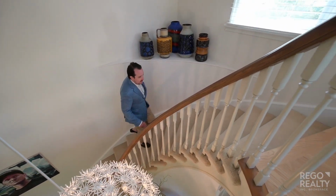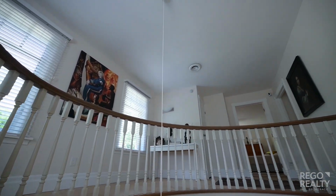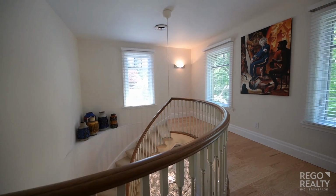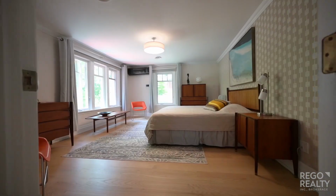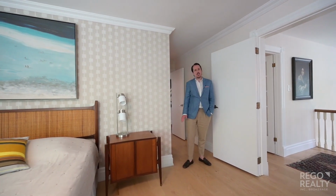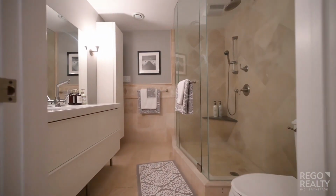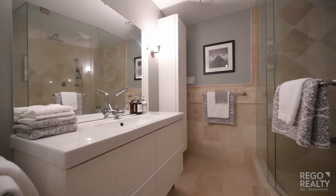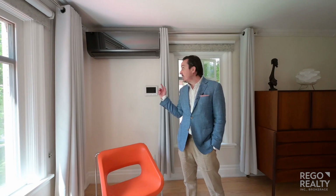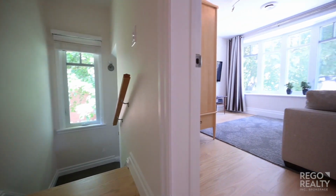Let's check out the top floor and this magnificent staircase. This primary suite deserves special mention. Let's check out this beautiful ensuite and closet. Century homes can sometimes present engineering challenges. Not here at this home. We've got zoned heating and cooling here in the primary. Four more bedrooms and the family bath are down the hall.